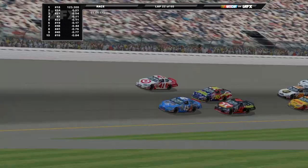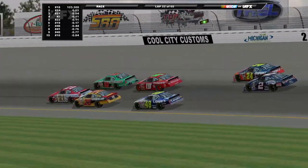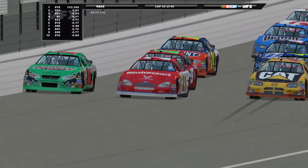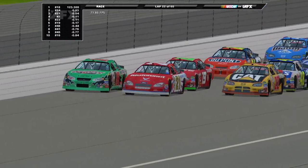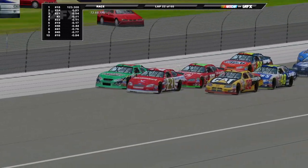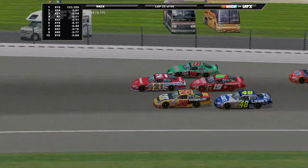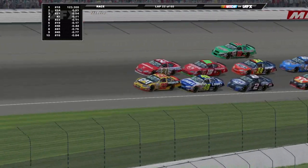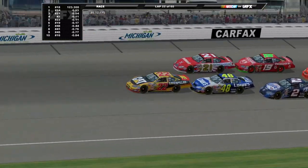Cars are everywhere, man. 3 and 4 wide throughout the field. Racing for the lead, though. Bobby Labonte on the outside did lead the last lap and had a bit of a run until he got up in the outside wall there. Ricky Rudd tried to take it. Now here comes the 22 with Scott Wimmer to the front. He's got a push from behind from Jimmy Johnson.